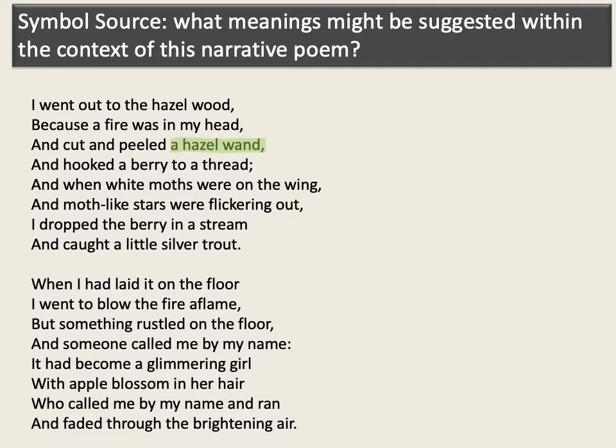So we're going to start with a hazel wand and the moth-like stars. You might like to think to yourself, first of all, before I explore with you, why a hazel wand, not just a strand or a branch? And why are the stars described as moth-like? How does that develop their meaning? Let's go into this together.